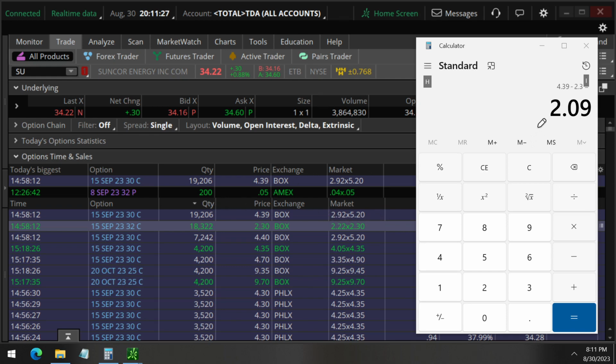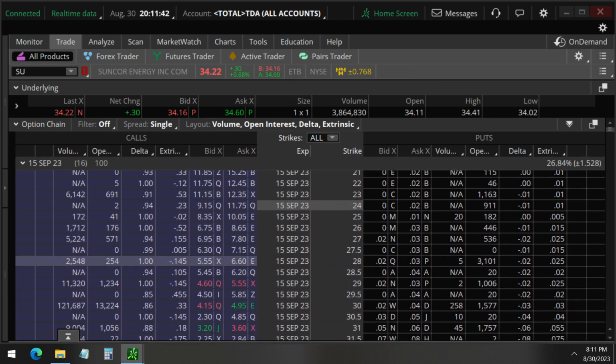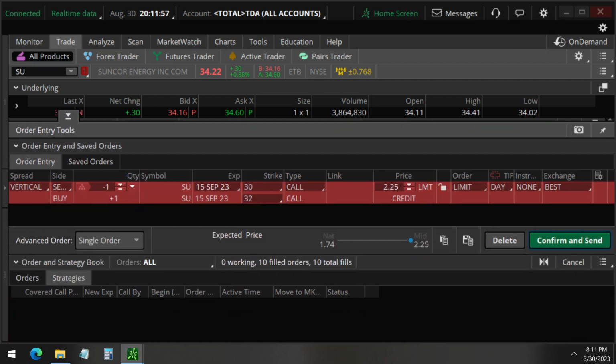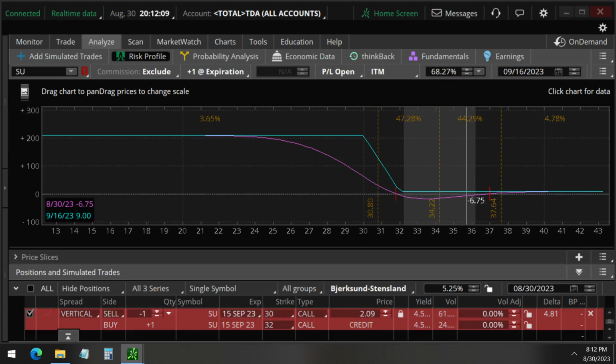So let's take a look at the analysis graph of this. When you take these prices and do the math and get 2.09, look what happens to the trade when we analyze it. So here we are at the 30 strike calls for September 15, and here's the 32 strike calls, okay? So let's do what they did. They sold that and bought the 32, and this was a 209 credit, right? So now when we analyze the trade, you can see what this looks like here.